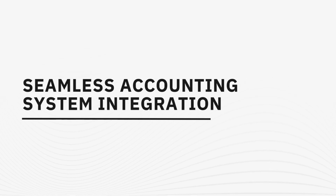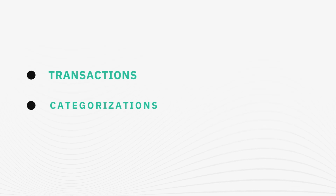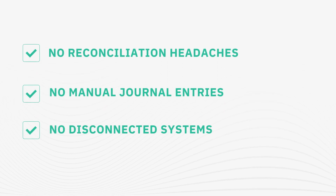Seamless accounting system integration. Many of these modern expense and bill payment solutions offer direct connections to accounting platforms like QuickBooks Online, Sage Intacct, Xero, or NetSuite. When properly configured, these integrations eliminate double entry completely. Transactions, categorizations, and supporting documentation flow automatically into your accounting system. For business owners and accountants, these integrations create a single and real-time source of financial truth. Once an expense is captured or a bill is processed, it's automatically reflected in your financials. No reconciliation headaches, no manual journal entries, and no disconnected systems with conflicting information.